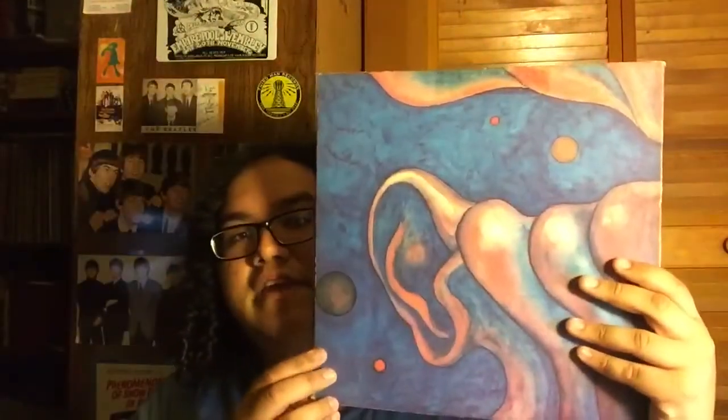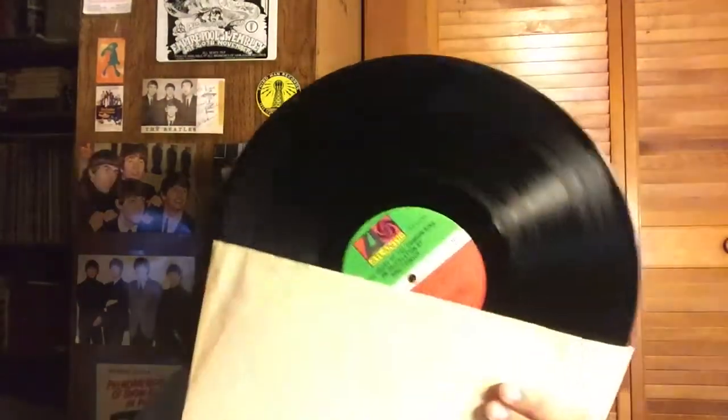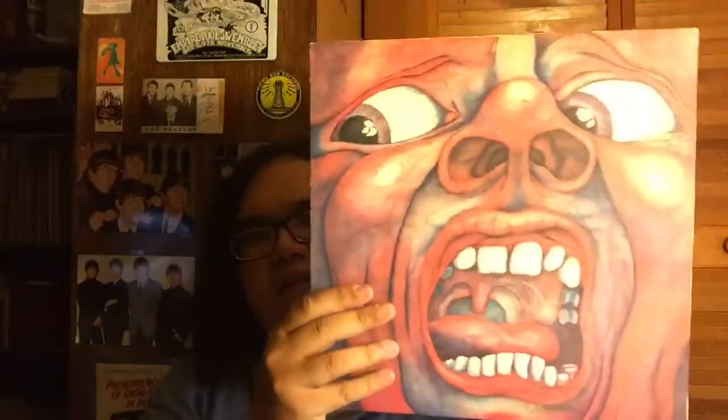Great album all the way through. This album deserves the status it gets. It really is one of the greatest albums ever made. It's such an awesome prog album. And in one of my videos, my Desert Island kind of records, 10 albums that every record collector should know, I put this in it because it's just a great album all the way through. And it's legendary, man.